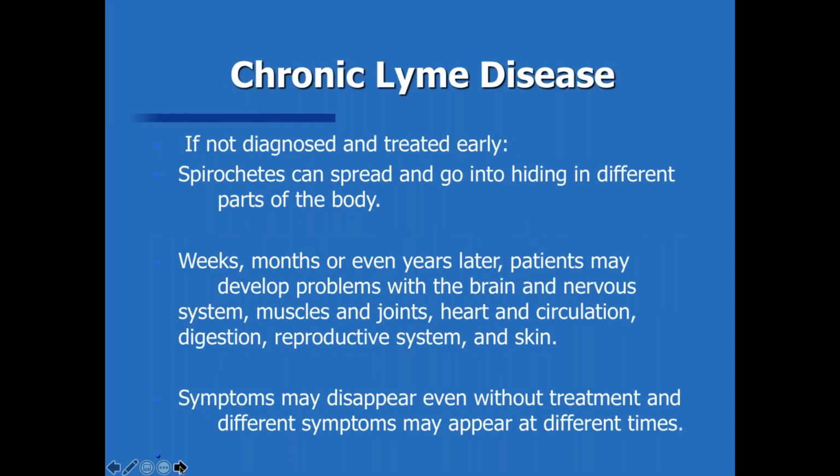Chronic Lyme disease is what most of the patients come to the doctors that we work with and are seen for, for various reasons. If they're not diagnosed and treated early, the spirochetes are known to spread and go, quote, into hiding in different parts of the body. It takes weeks or months or even years later for patients to develop problems within the brain and nervous system, muscles and joints, heart and circulation, digestion, reproductive, any of these systems. They can go hide in them. But the symptoms may disappear even without treatment, and different symptoms can appear at different times.